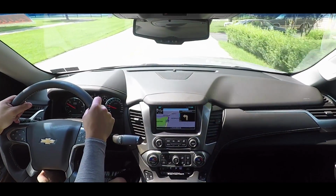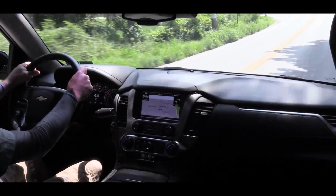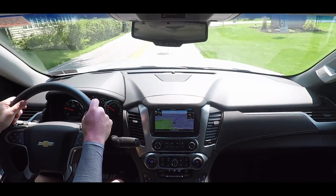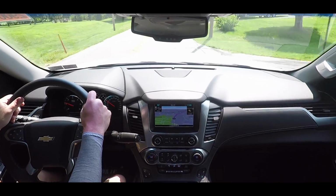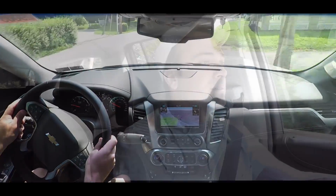And when you put all that together in this beast of an SUV, the 0 to 60 time is said to come in right at around 6 seconds flat, which is ridiculous for as large of an SUV as this is. But of course, numbers are just numbers, so let's put this thing to the test. Let's do a quick little acceleration, see how quickly we can get this new 2019 Suburban RST package up to speed.